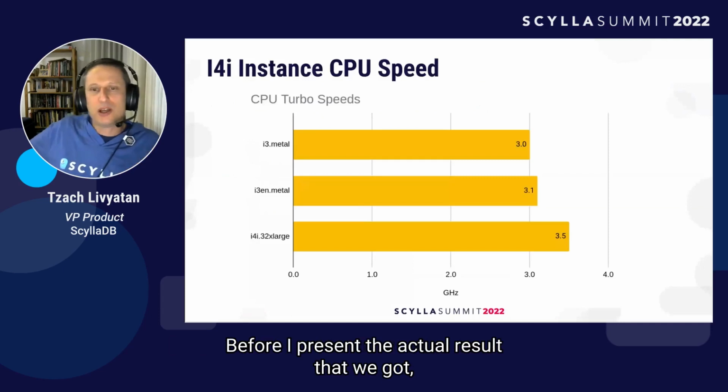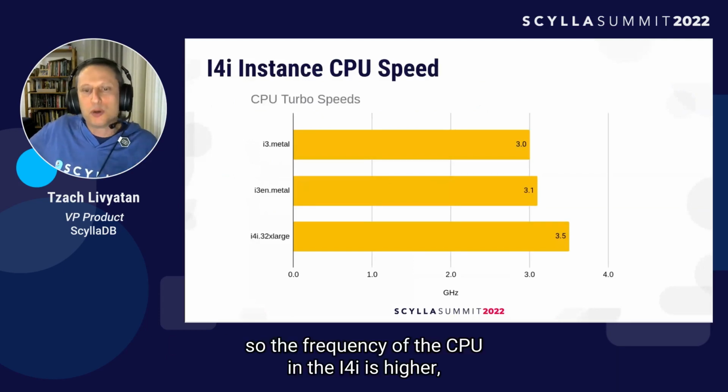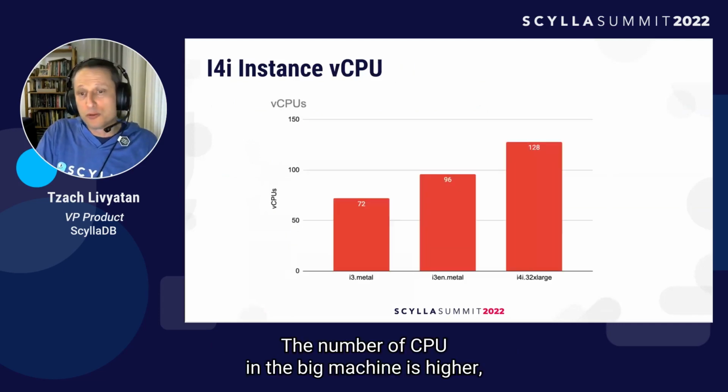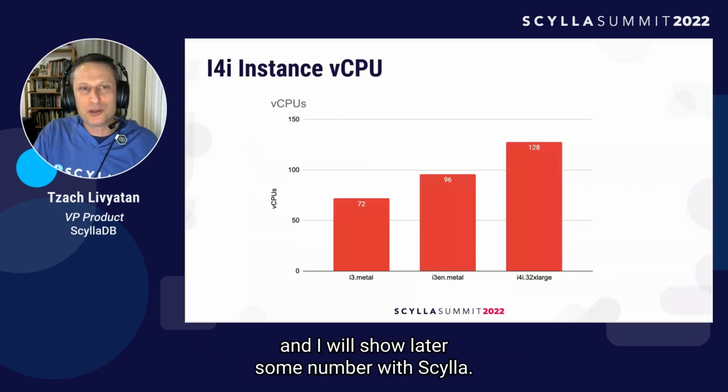Before I present the actual result that we got with Scylla, just a quick review of the properties of these new and exciting instances. The frequency of the CPU in the I4i is higher, and we took here the high-end machine on each kind of instance, the i3, i3en, and the new i4i. The number of CPUs in the big machine is higher, so the i4i 32 extra large is a monster. And I will show later some numbers with Scylla.